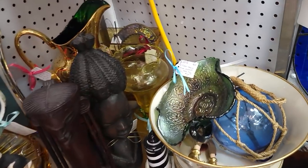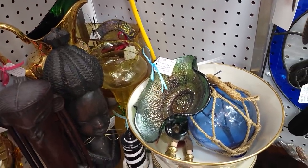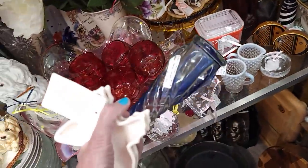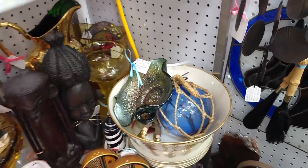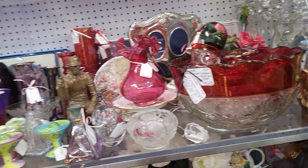That's an interesting piece of carnival glass. I have to get my hands empty again. I'm sitting here carrying things around. They're usually much quicker at getting things out of my hands, but I think I'm gonna have to come back here when I have both hands and take a little bit closer look at a few things in this booth.